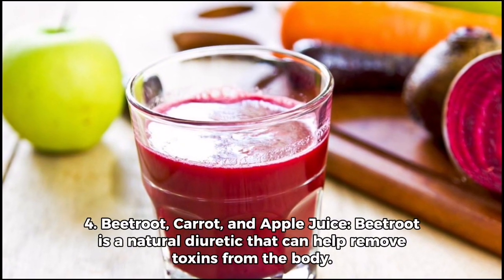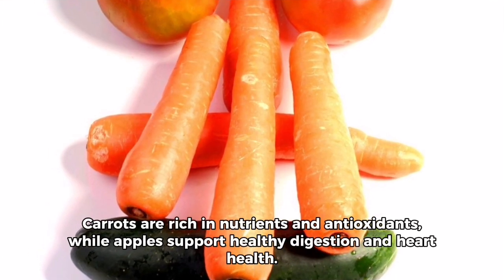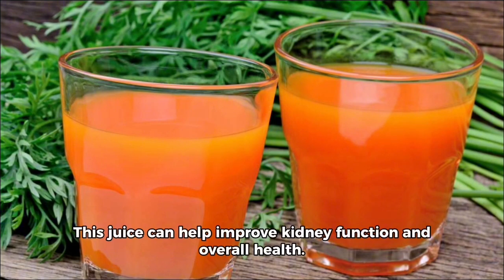4. Beetroot, carrot, and apple juice. Beetroot is a natural diuretic that can help remove toxins from the body. Carrots are rich in nutrients and antioxidants, while apples support healthy digestion and heart health. This juice can help improve kidney function and overall health.